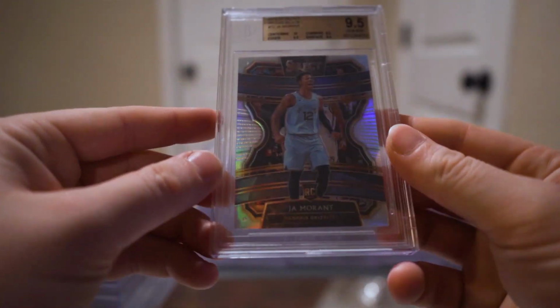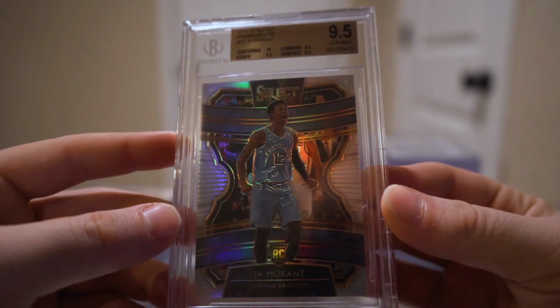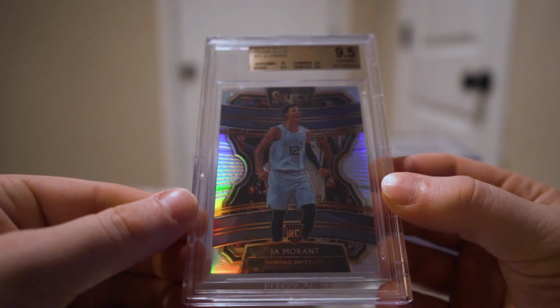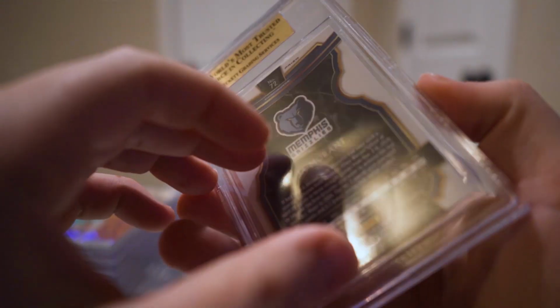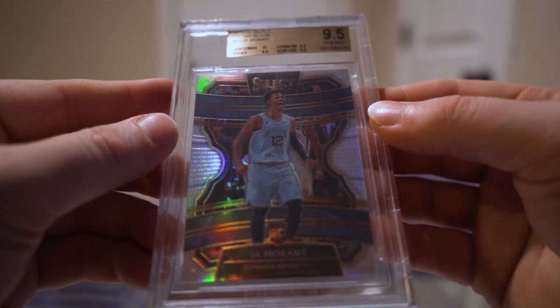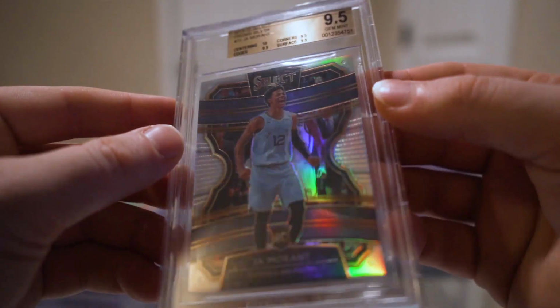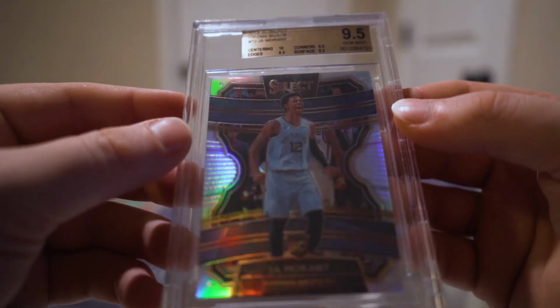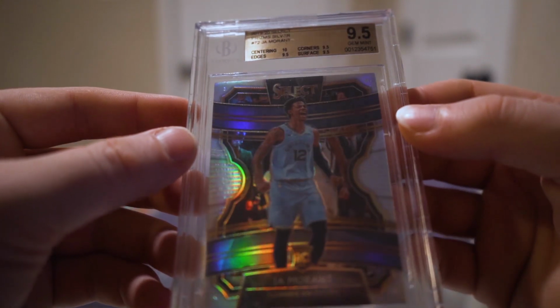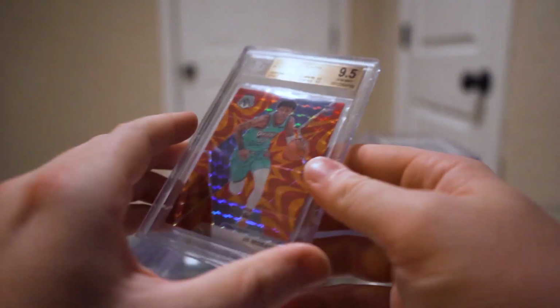Then here's a silver from Select of Morant. I remember I ended up picking this up for 60 bucks or something like that. It was mislabeled on eBay. Somebody listed it as just a regular Select card, but I could tell in the photos that it was silver, so I went ahead and bought it. Again, I got a 10 centering on that. That's interesting. So that gained some value there.